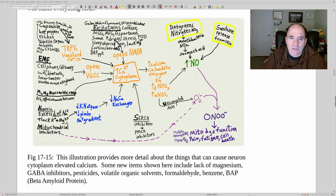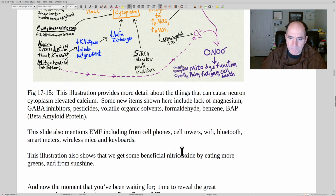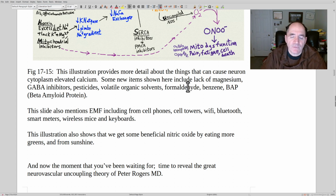So a lot of these psychiatric drugs can make this all worse. Post-traumatic stress disorders, kind of like excess psychological stress, corticosteroid medications, beta amyloid protein, some of these organophosphate carbamate pesticides. Some of this is a repeat here. We talked about SERCA inhibitors. Okay, peroxynitrite, we're not going to get into that much right now, but being more vulnerable to oxidative stress worsens all of that. Oh, formaldehyde. Watch out for formaldehyde.